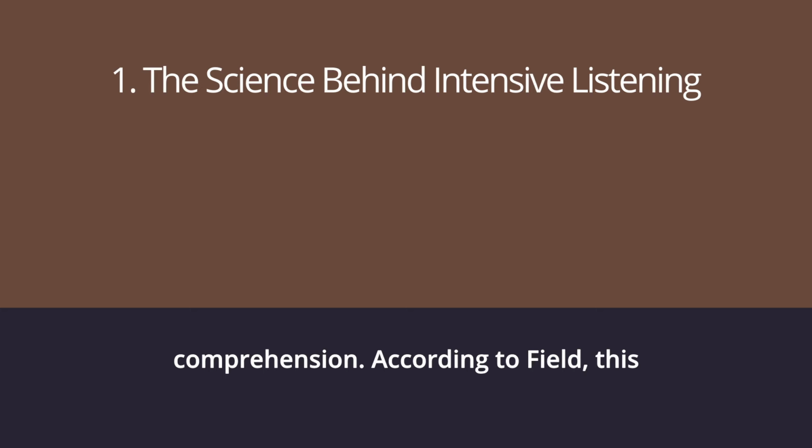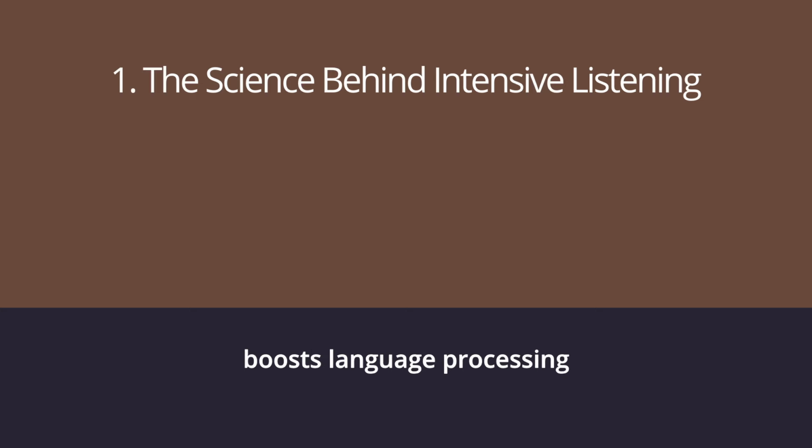According to Field, this method significantly boosts language processing abilities. By encouraging detailed analysis of audio material, this technique is particularly beneficial because it targets areas where comprehension falters. By focusing on specific sounds, words, or phrases you find challenging, you train your ear to recognize and understand these problematic elements. Research shows this focused practice helps master complex language structures and improve comprehension.